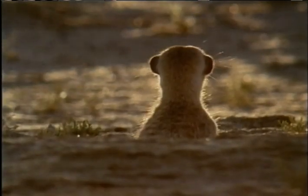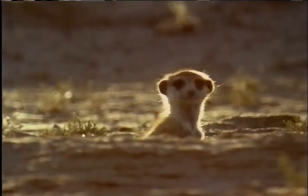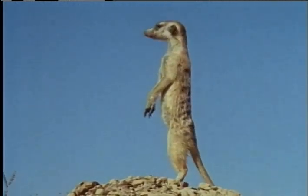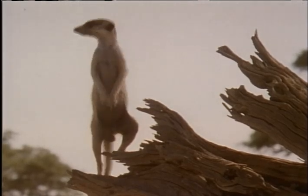Today is a very important day. Maxwell Meerkat starts his new job as a sentry for his meerkat community. He's up bright and early. He's watched all the older meerkats. He knows to stand straight and tall and look sharp.